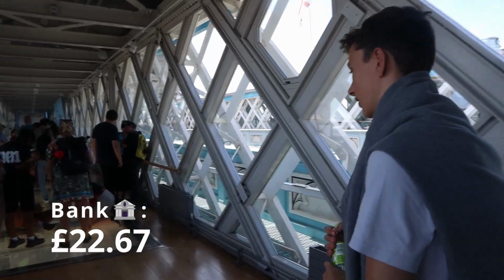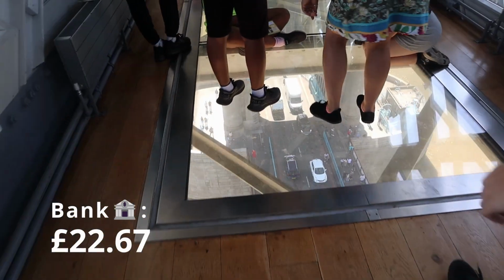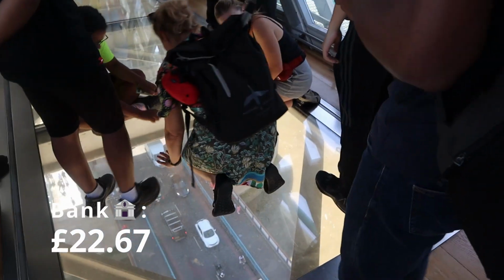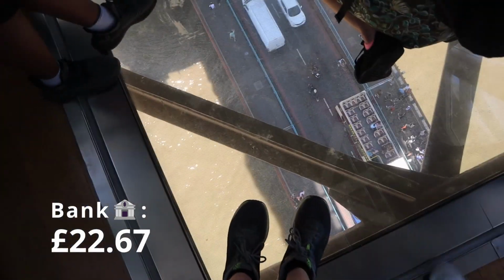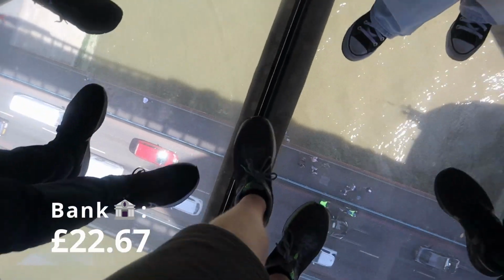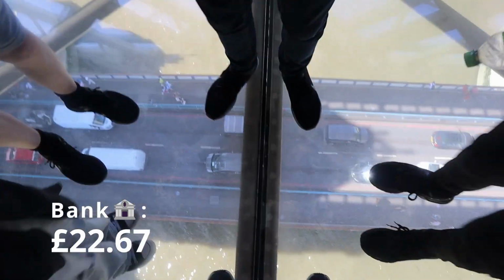I'm going to try out the glass bridge first. Look how far down it goes. Go on then, Will. Can we all jump at the same time? Yeah. Three, two, one.